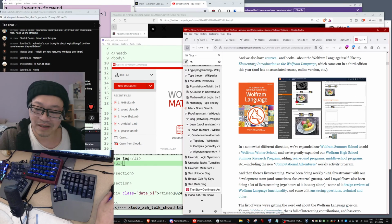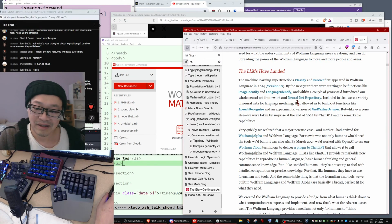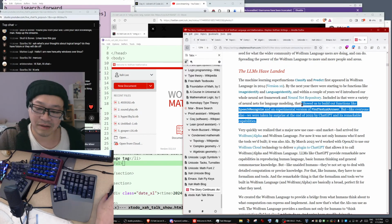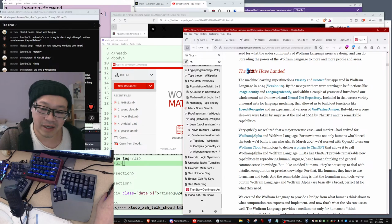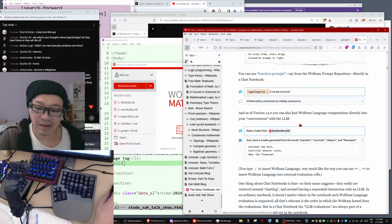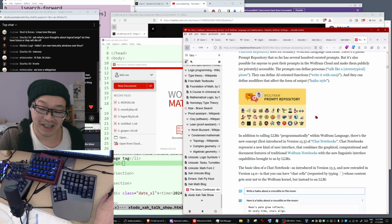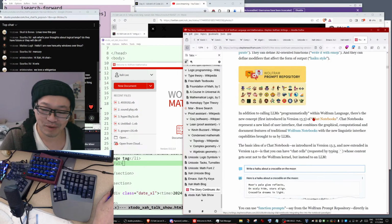So it's tremendous. Reading his blog, I started to read it, but this article is not just about news of Wolfram 14. He goes over and gives you an overview of the history, the development. Why are they adding things? What kind of things do they add? LLMs became a big thing last year, 2023, and you have prompt repository. You have prompt engineering. So Wolfram has a prompt repository.